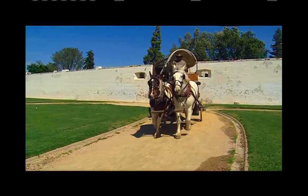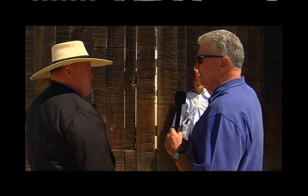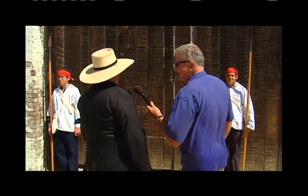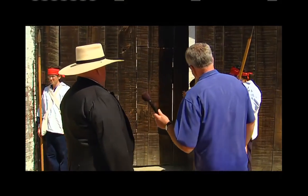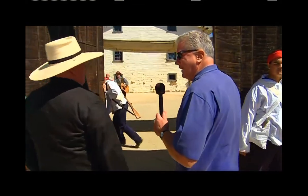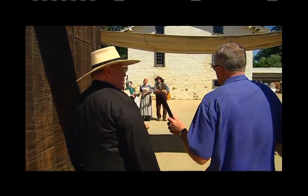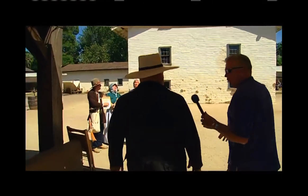Okay, the adventure begins as the wagon pulls out. Bob, you and I are here in front of the fort gates. I assume we're going inside. Oh, you bet we're going to go inside. How do we get inside? Oh, well, there's a secret password. Open the gate! Open the gate! And here goes the gate. And this, in those days, was a big deal for the gate to open. Very big deal. You were being welcomed inside the sanctuary, you might say. And look at this. We are being welcomed.